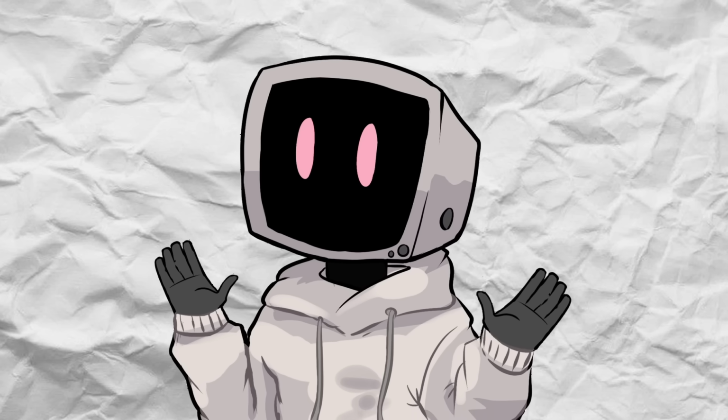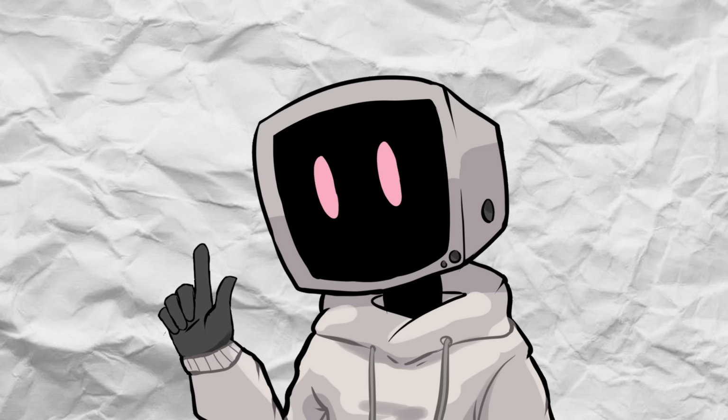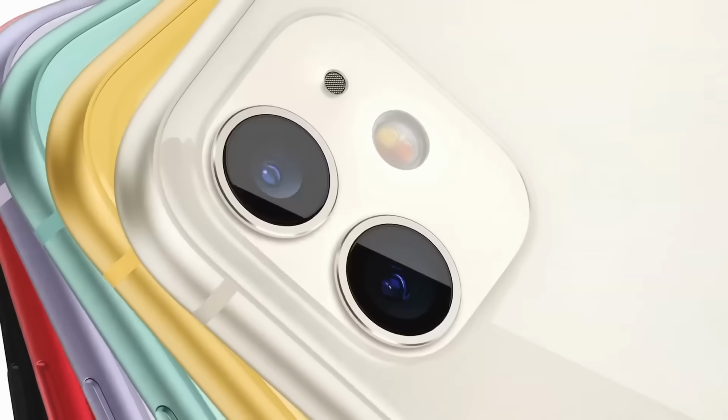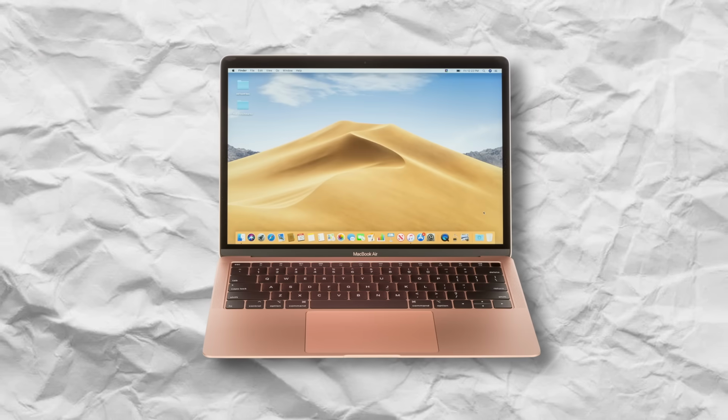So today we're going to be going over some of the rarest iPhone colors to have ever been made. And just to be clear, this isn't going to be a super accurate list, and a lot of it comes down to my interpretation of what makes a color rare. We're going to be looking at iPhone colors specifically, so iPods, MacBooks, etc. don't count for this list.